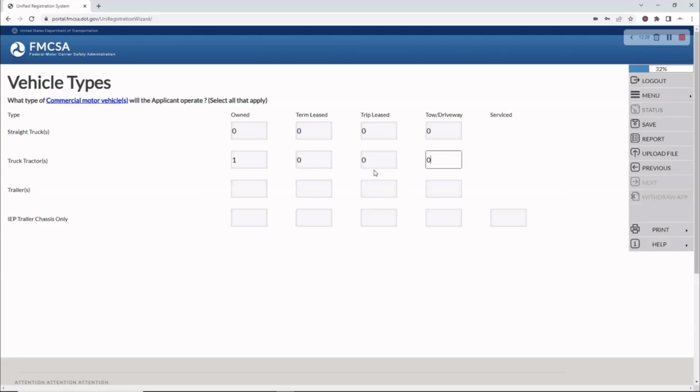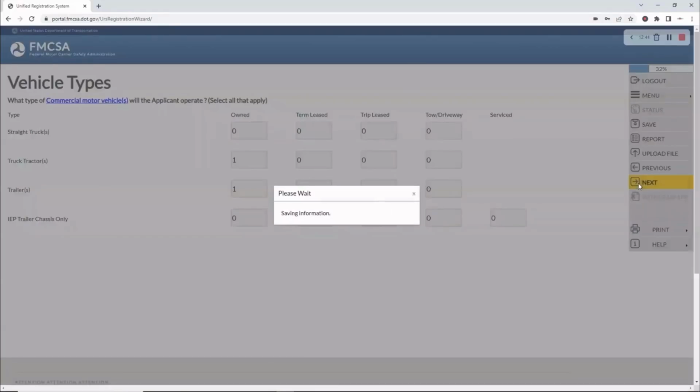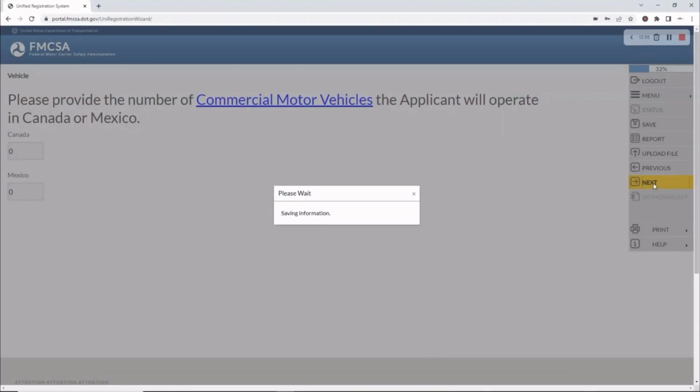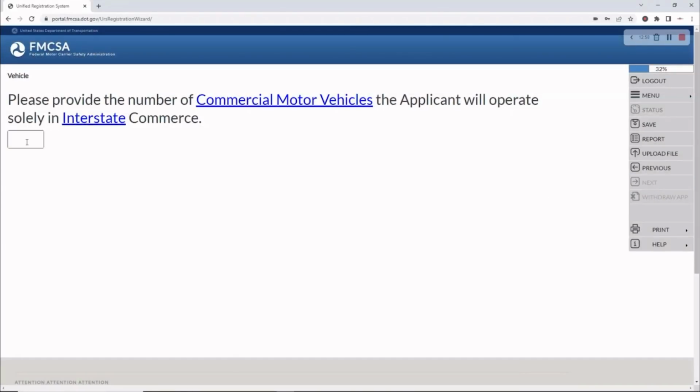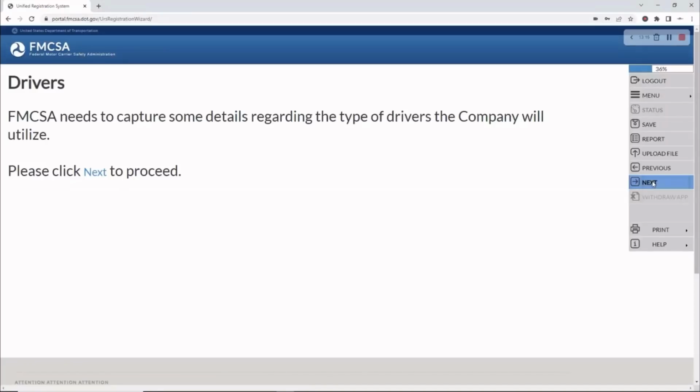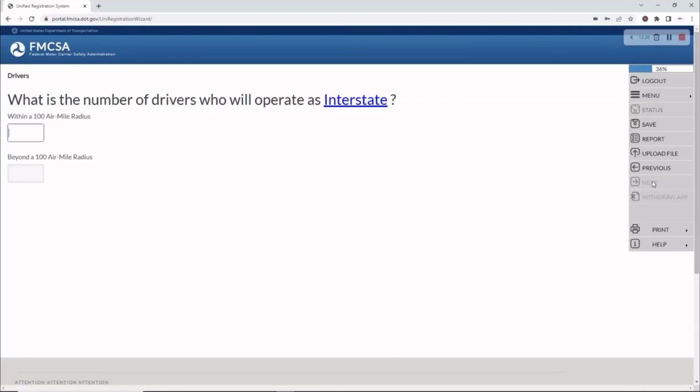Not doing tow or drive away. And since we do have a trailer on the back of our semi, I'm going to put one in that box as well. And then I'm going to zero out the rest of the boxes. I am staying in the United States, so both of those answers will be 0 as I will not be operating outside of the United States. My vehicles are going to be crossing state lines, so I will put 1 there. And I am going to 0 out this box as I am not operating just inside of my state. Here's your summary to review. And now we're going to enter how many drivers we are going to start operating with.